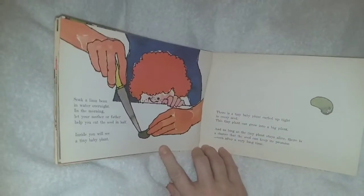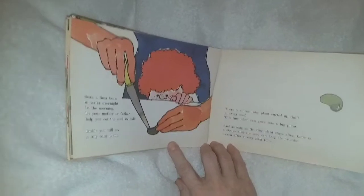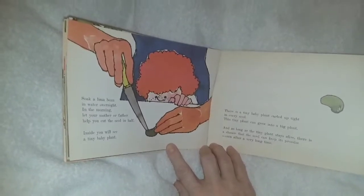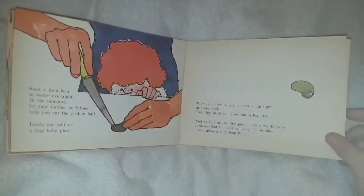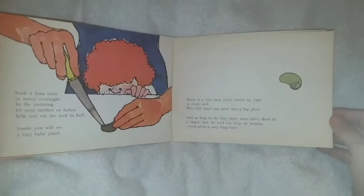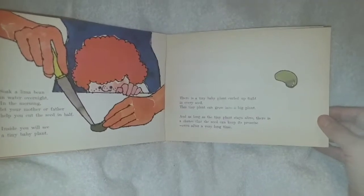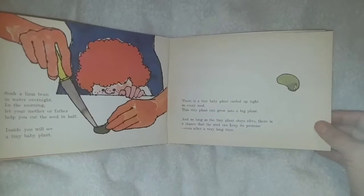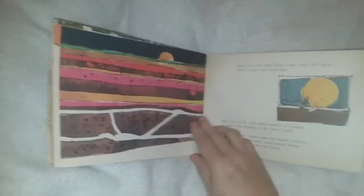Soak a lima bean in water overnight. In the morning, let your mother or father help you cut the seed in half. Inside, you will see a tiny baby plant. There is a tiny baby plant curled up tight in every seed. This tiny plant can grow into a big plant. And as long as the tiny plant stays alive, there is a chance that the seed may keep its promise even after a very long time.